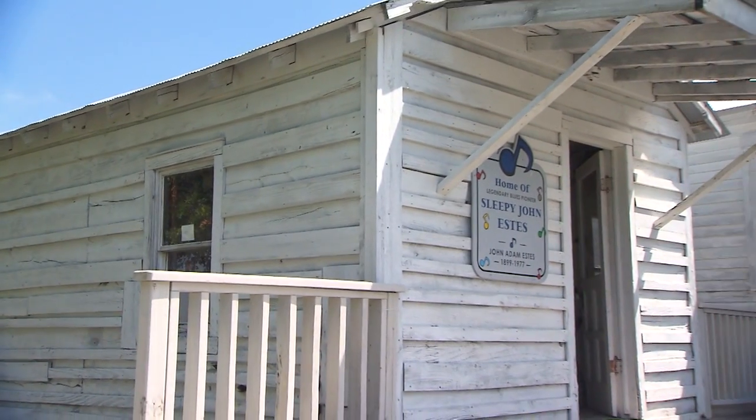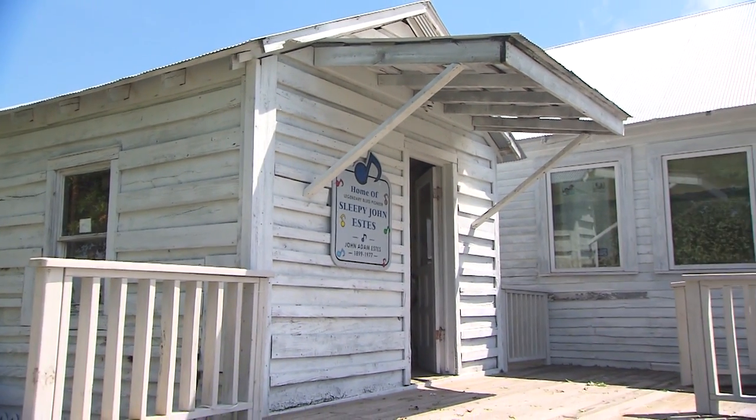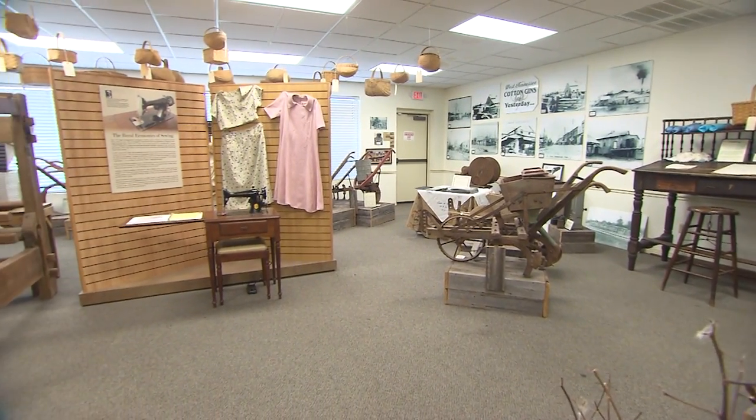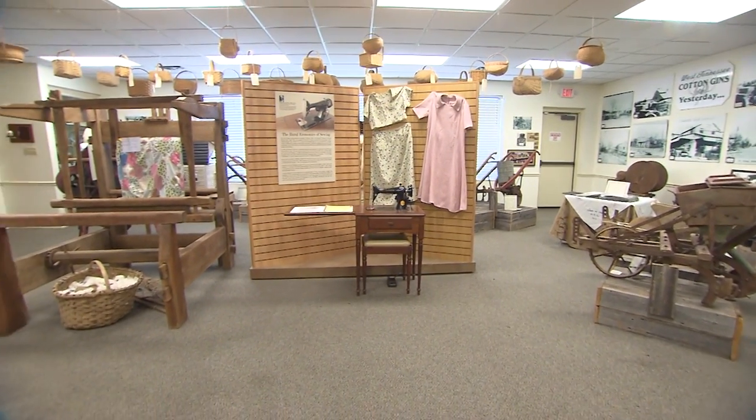We also have the last home of bluesman Sleepy John Estes, who is from this area. If you're just stopping in to get tourist information, brochures, travel information, you find a whole lot more.